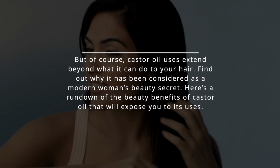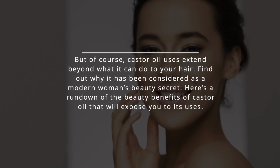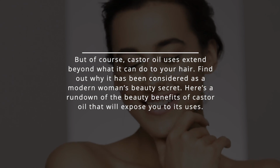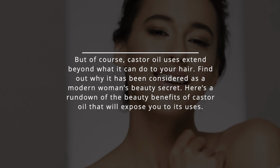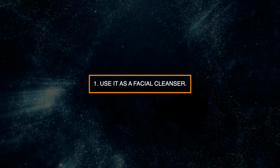But of course, castor oil uses extend beyond what it can do to your hair. Find out why it has been considered a modern woman's beauty secret. Here's a rundown of the beauty benefits of castor oil that will expose you to its uses. 1. Use it as a facial cleanser.